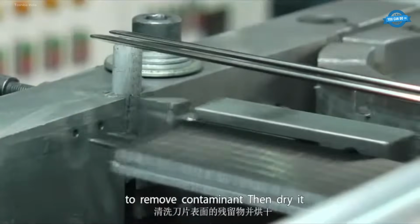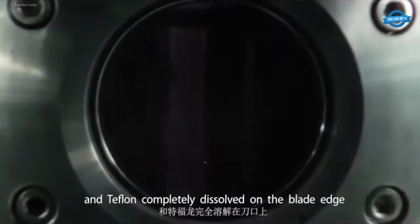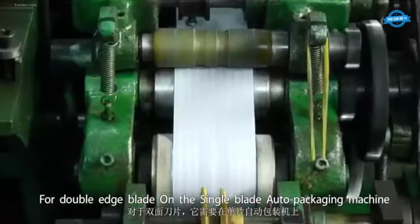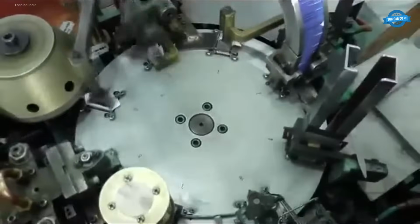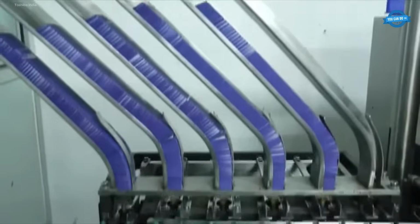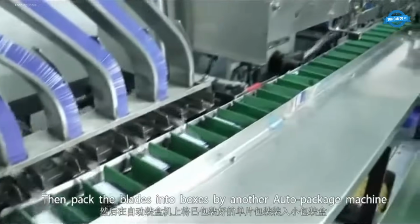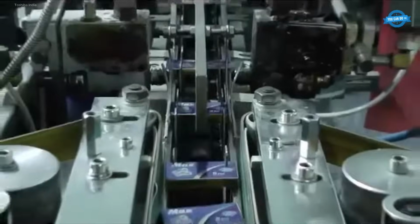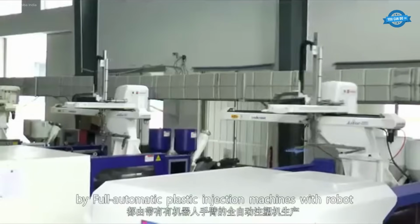In the third stage, the blade edge is coated with special materials, including Teflon and chromium, followed by heat treatment to enhance durability. Blue light inspection checks edge consistency, and laboratory tests confirm hardness and sharpness. Double-edged blades are then individually wrapped in wax and colored paper and boxed by automatic packaging machines.